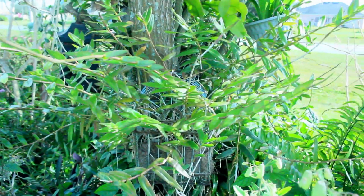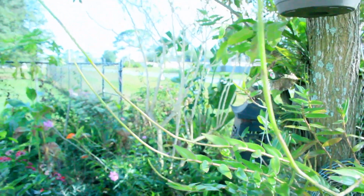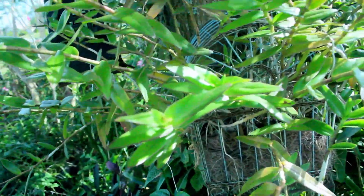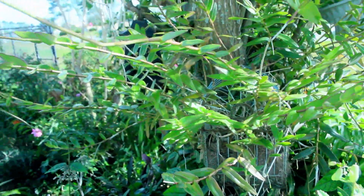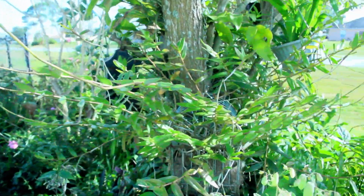Okay, so the plants that I want to showcase here really are the plants that I showed you about like 2 years ago, which was my Radicand Orchids. And this is actually the one that I showed you in a bird cage. And it was a lot smaller back then. And as you can see, the plant is actually just really extending itself out.